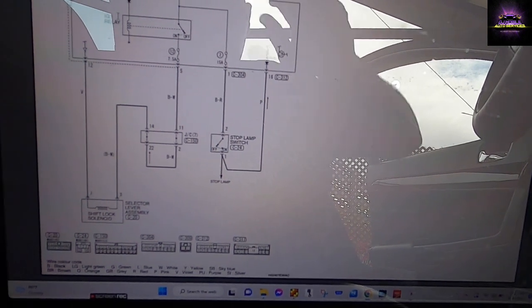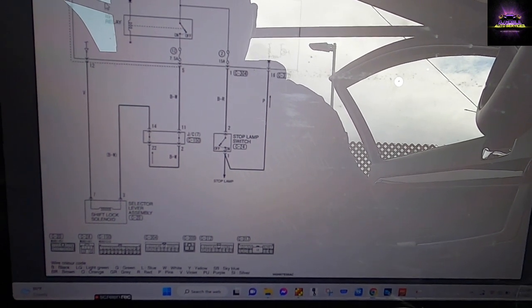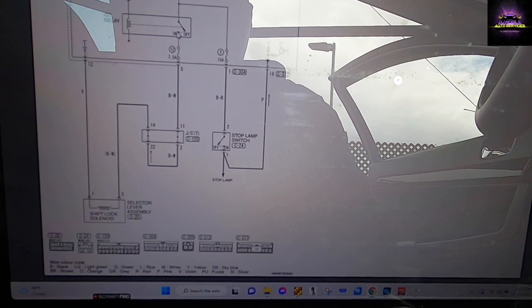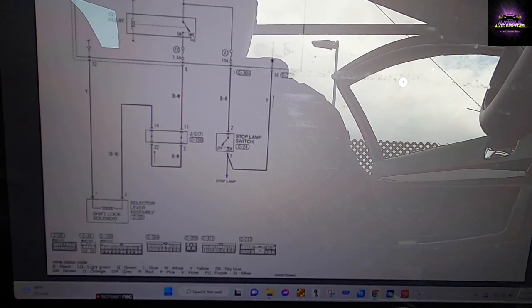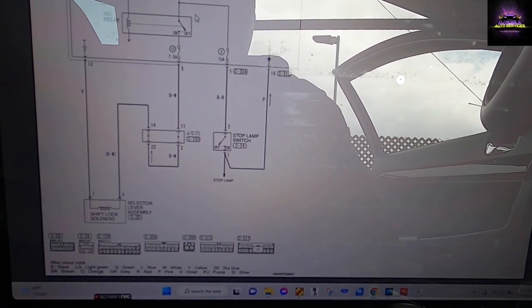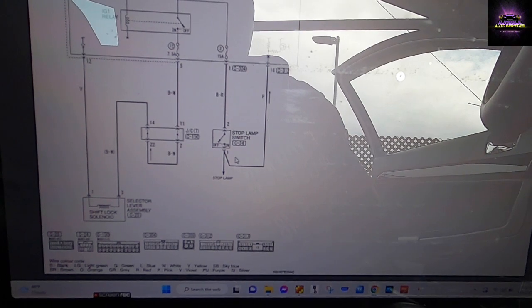So if you look here, this relay is inside of the ETAX ECU, and it also has a 7.5 amp fuse. I'm not sure if this looks like it's internal, and it also has a link to the stop light switch.